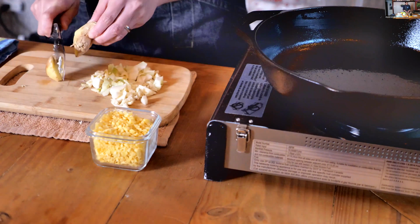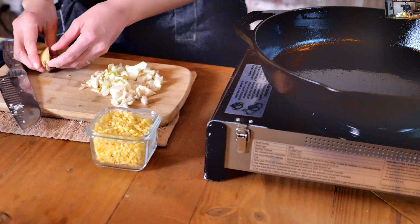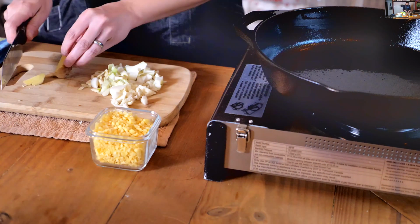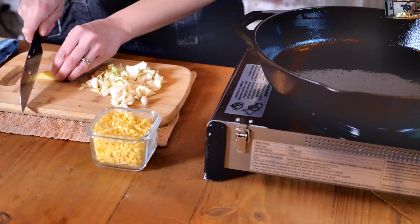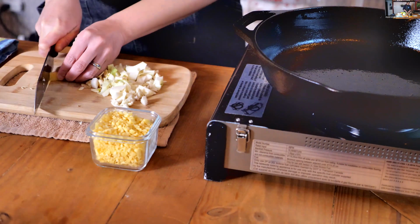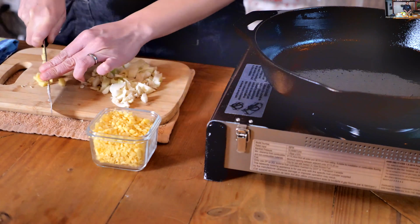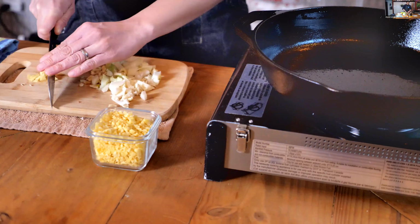So with your ginger, you can just cut it into little pieces. If you have a small grater, you can also grate it, whatever you like. Today, I'm just going to chop it up finely. And again, ginger and garlic is just what you prefer. If you don't like these flavors, or you have little kids that are going to eat the spring rolls and you don't want to make it super spicy with the ginger, you can definitely omit that.